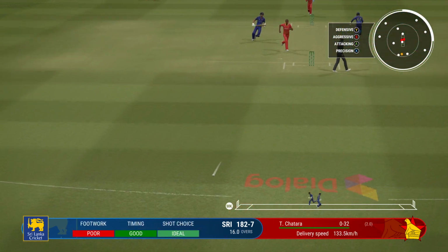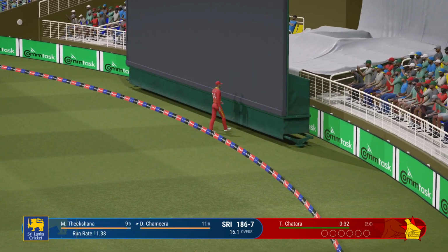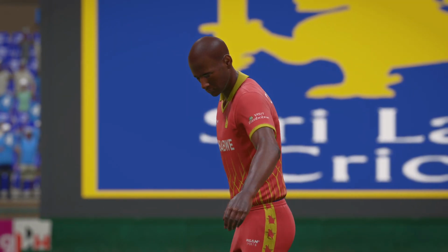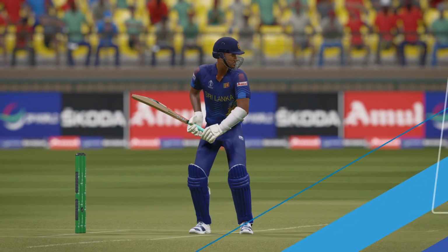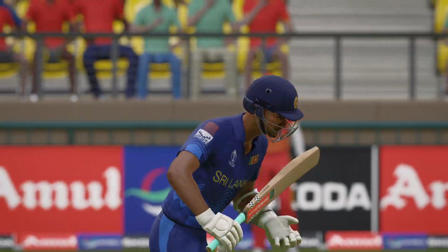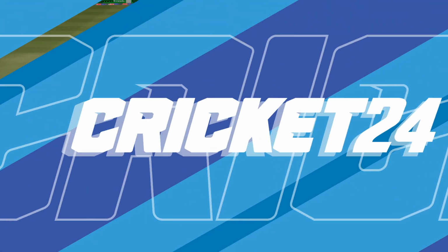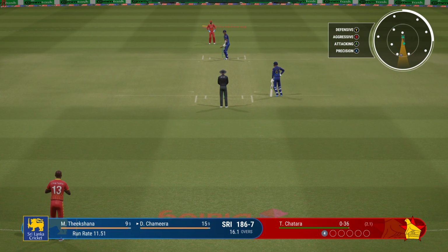Great shot through the gap. You just can't hit it any better than that. Beautiful shot. No chance at all for the fielders. Good contest here at the moment. Four off the last ball. It'll be interesting to see how the bowler can respond.